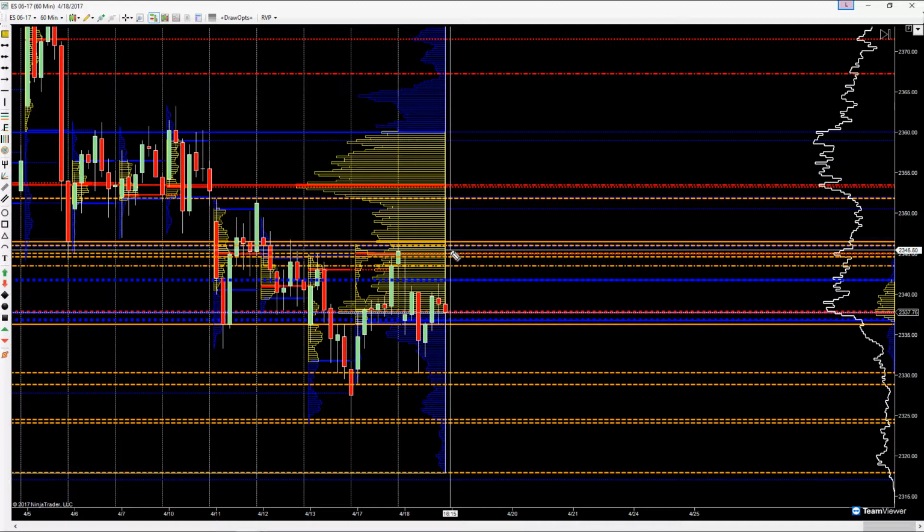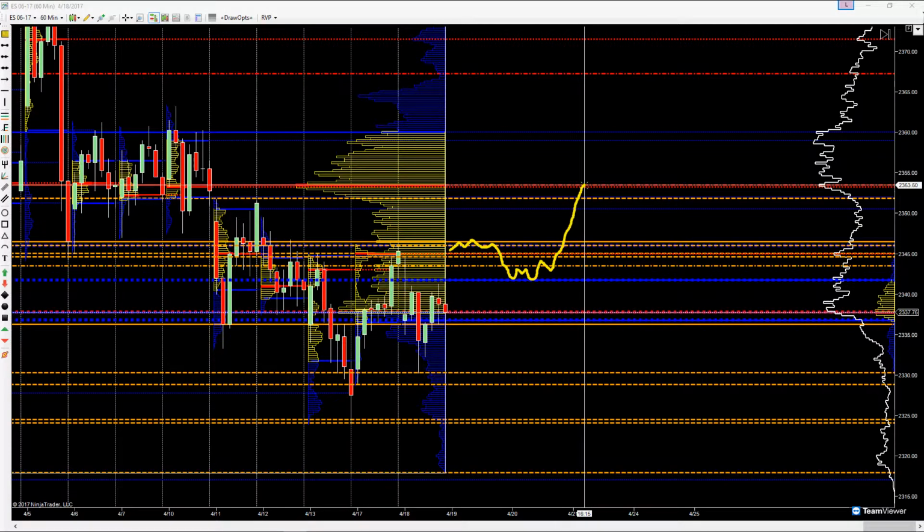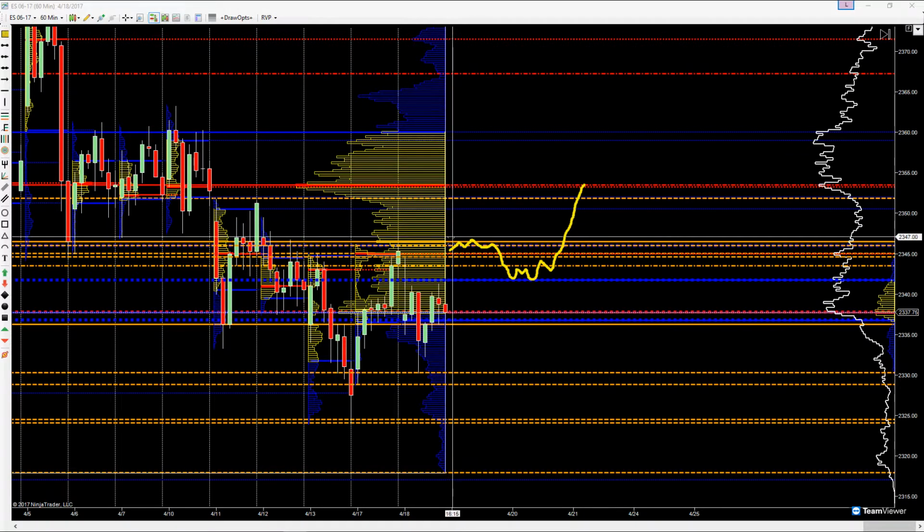So hypo 1 is going to be a push up towards overnight high, look for failure, turn down to correct some of the inventory that we are currently net long, test overnight VPOC, more importantly, test value area high from yesterday. If value area high can hold or somewhere above it can hold, we are going to be looking for a push up into this microcomposite VPOC here of 53.50.